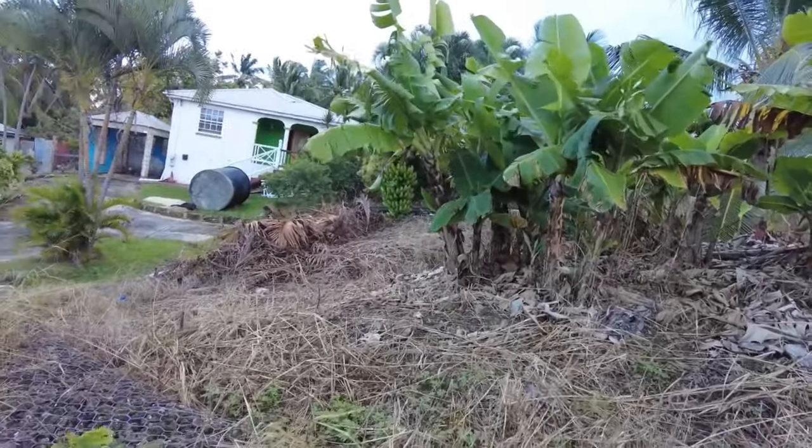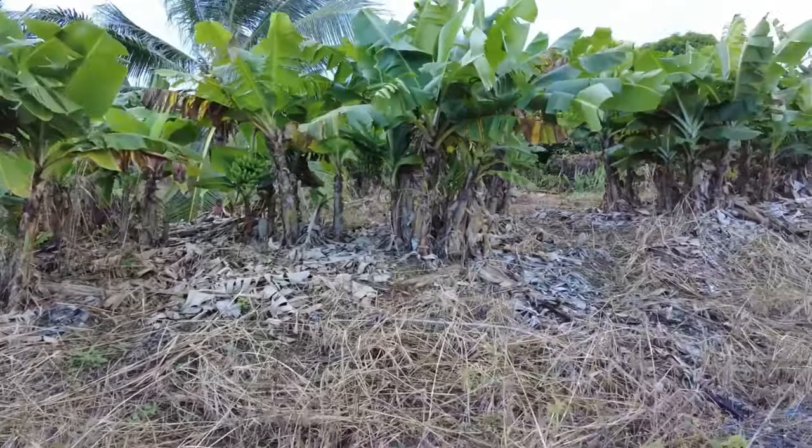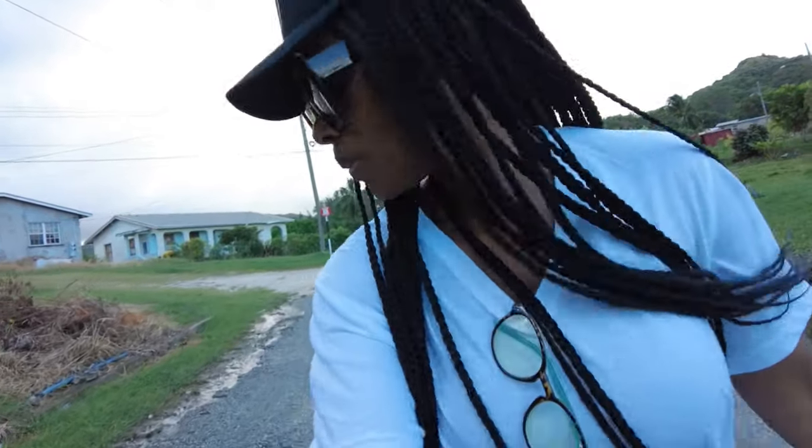Nice hand of green bananas over here. A couple hands, actually. Nice. I'm walking backwards, fam. Practicing my reverse walk. Woo! Holes behind me, and not trying to fall into a hole. But we are at the end of our walk now. We walked for more than an hour, like an hour and 20 minutes.